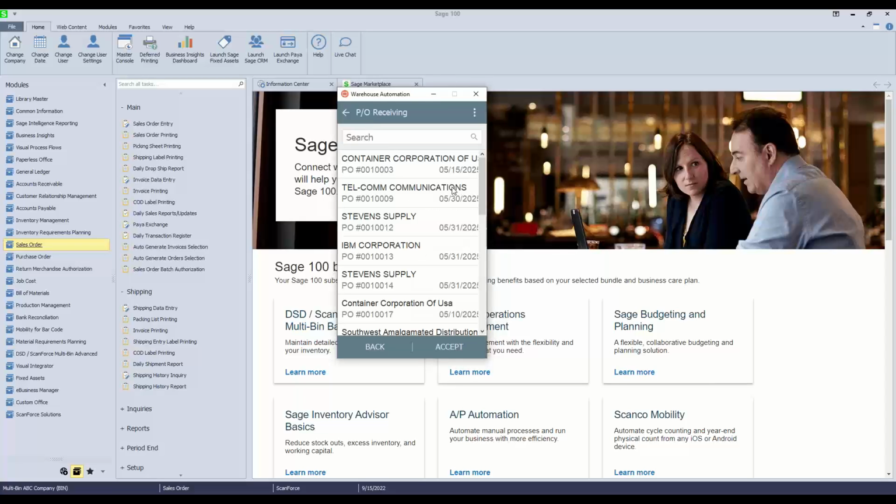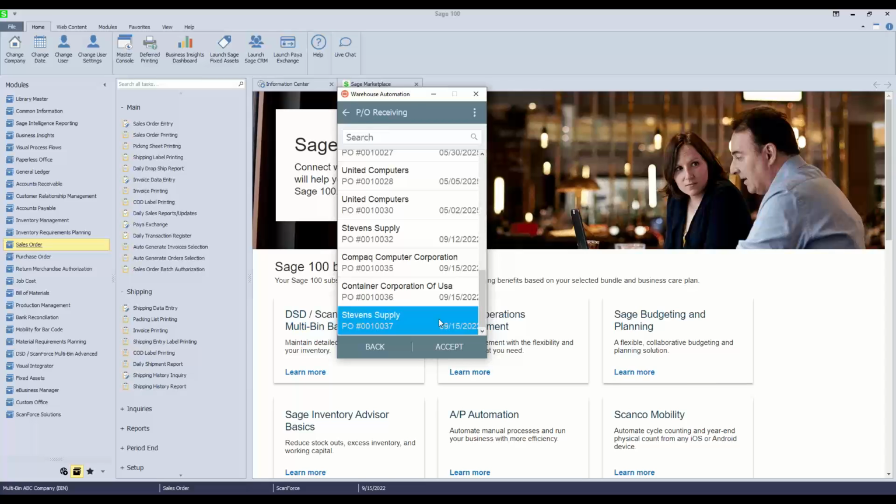I'm going to go ahead and click my lookup, though. You'll see it connects up real time to my Sage system. I'm going to scroll to the bottom, and here's one I created earlier. So I'm going to select my purchase order by scrolling to the bottom and highlighting it. You have this search bar here that you can search by PO number or the vendor name too. So you can search for a purchase order if necessary.